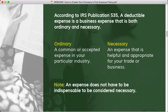And then I'll add a third part too, and that is that it has to be substantiated, which means that you have to have paperwork to back up the amount that's being spent. And as long as those conditions are met, then the expense being reimbursed to the employee is going to be deductible to you as a company, and it's going to be a reimbursement to the employee that is not taxable on their individual tax returns.